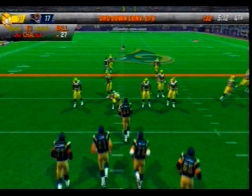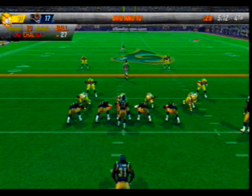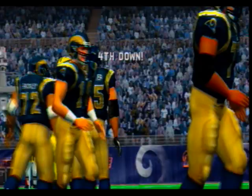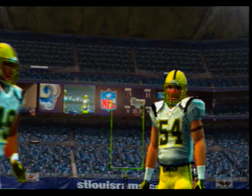Third and 10. Ball on the 27-yard line. Hey, watch the ball. I think this defense looks forward to these third down situations because they've been stopping him today. Gets rid of it. Incomplete. I'll tell you, the defense made a great stand right there.